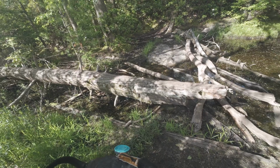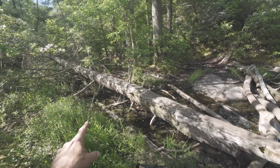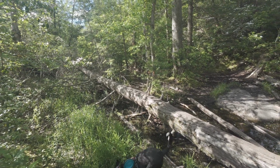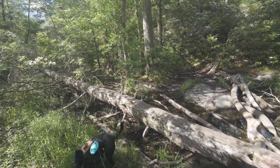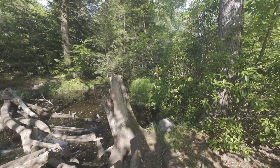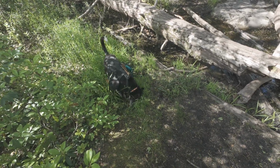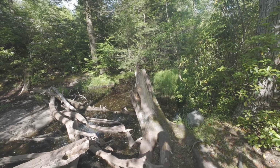Anyway, she tried jumping over this log without listening to me and got her leash caught up on it and fell backwards, and she was laying on her back in the water. Anyway, that's the worst thing that happens today. We'll be okay. We're going to carry on. Now she's trying to dry herself off in the grass here. Okay, talk to you later.